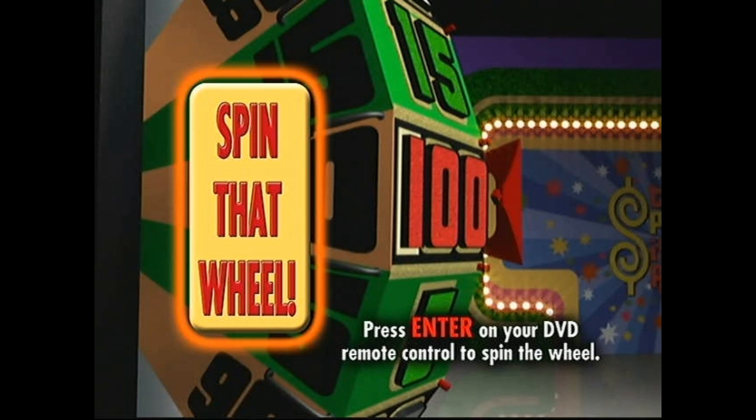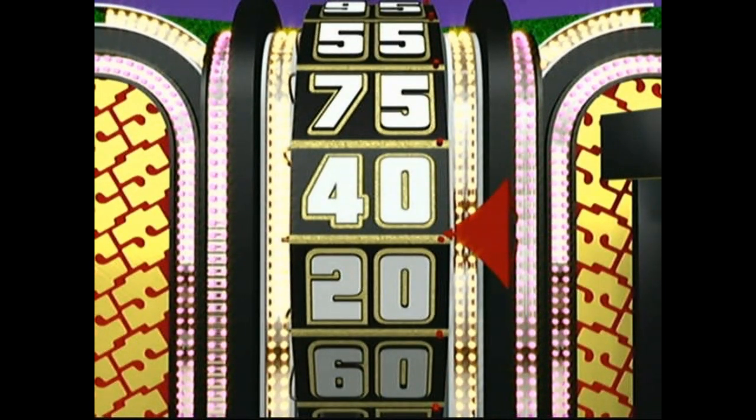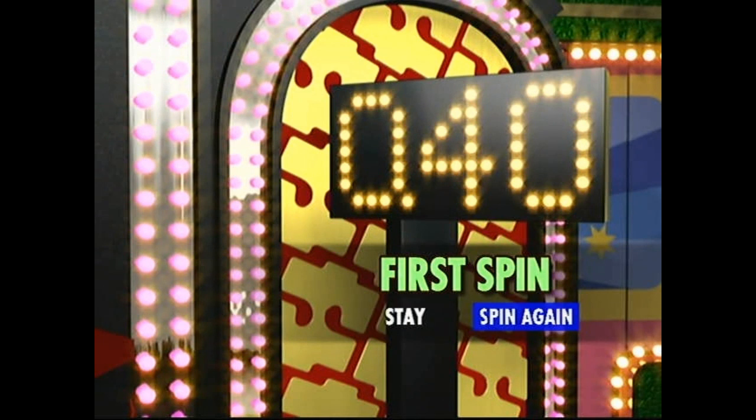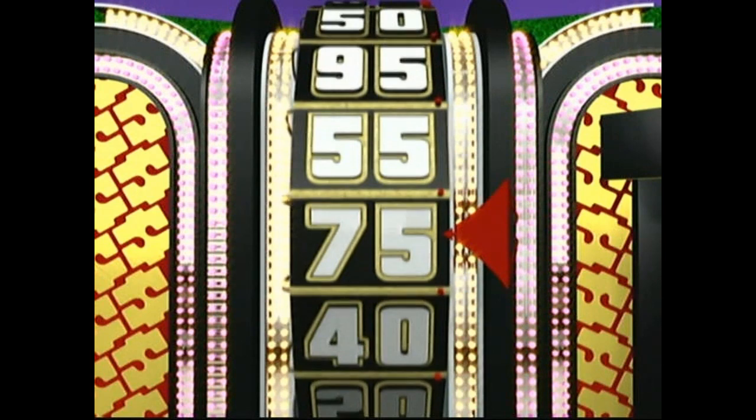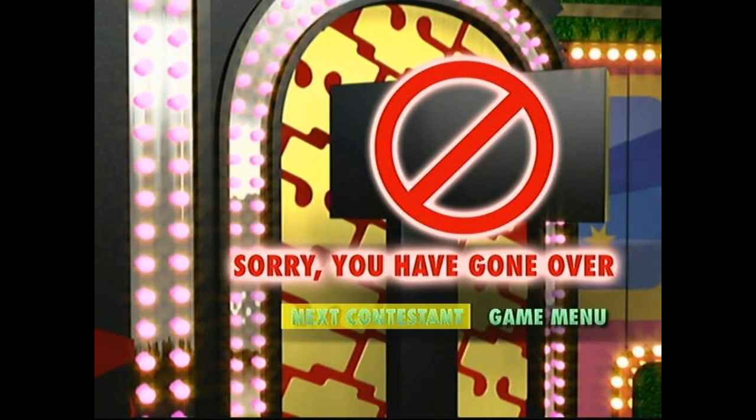Blue wins all four prizes to play a danger prize. $40. Spin again. All right. 25 and 60. Ah, it's too many. Oh, you went over $1. Sorry, Blue. Better luck next time. Enjoy your four prizes.